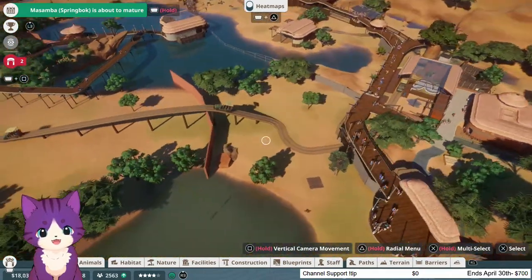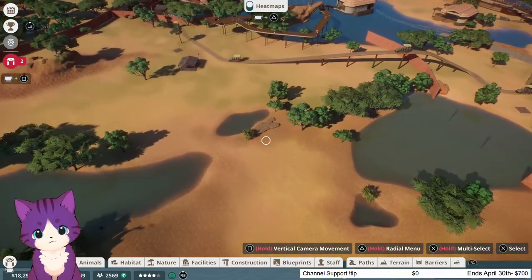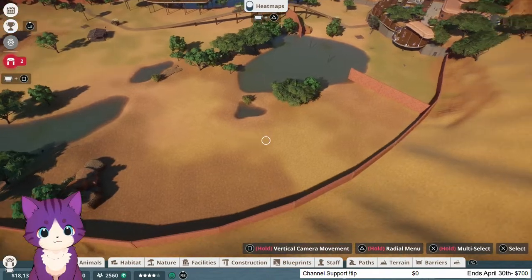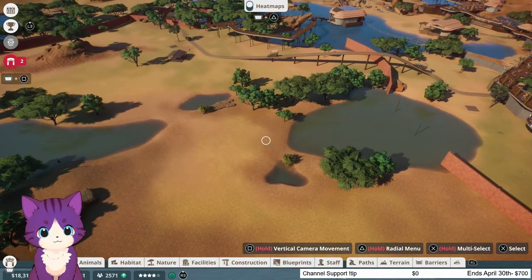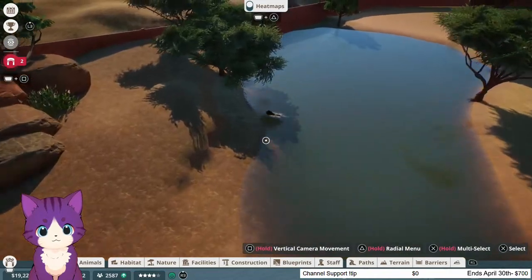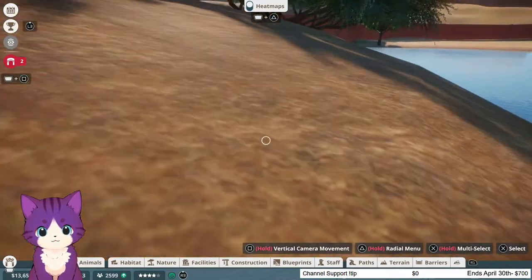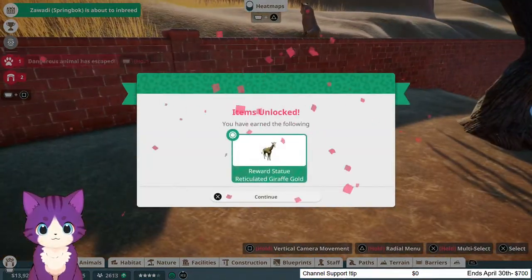They don't actually get to stay in the cheetah enclosure very long. I probably should have halved it, actually. I probably should have done a wall from, like, here. Why did you decide to have a swim? She escaped!